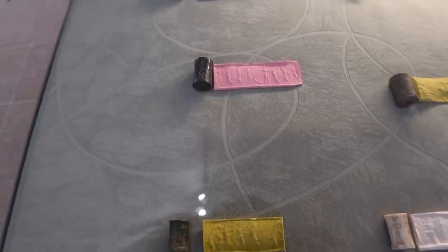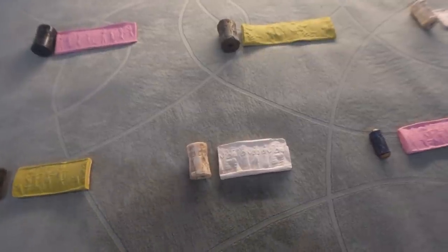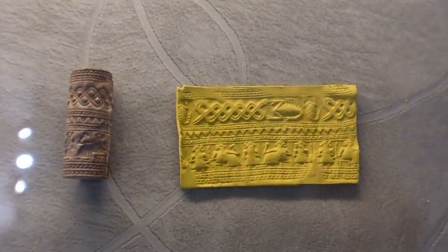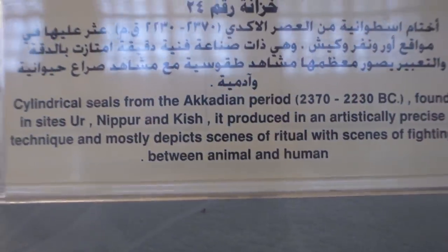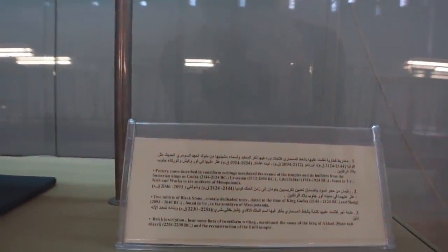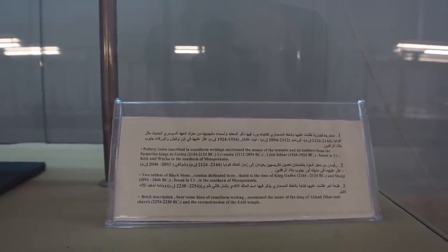Look at these six cylindrical seals. They're so detailed. These were found in Nippur. Look at that. We've got here pottery cones with cuneiform writings mentioning the names of the temples and their builders, found in Ur, Kish, and Warka in southern Mesopotamia.